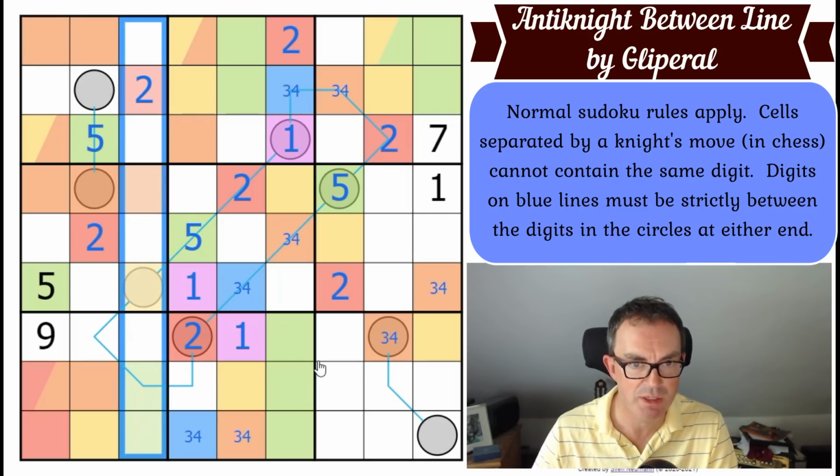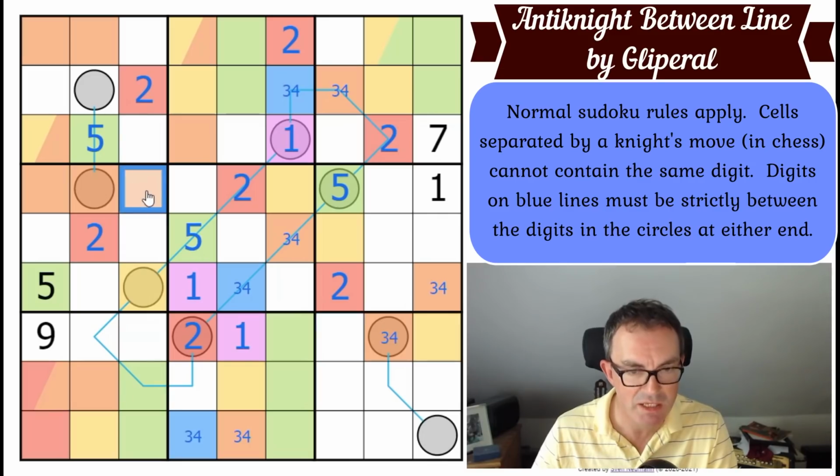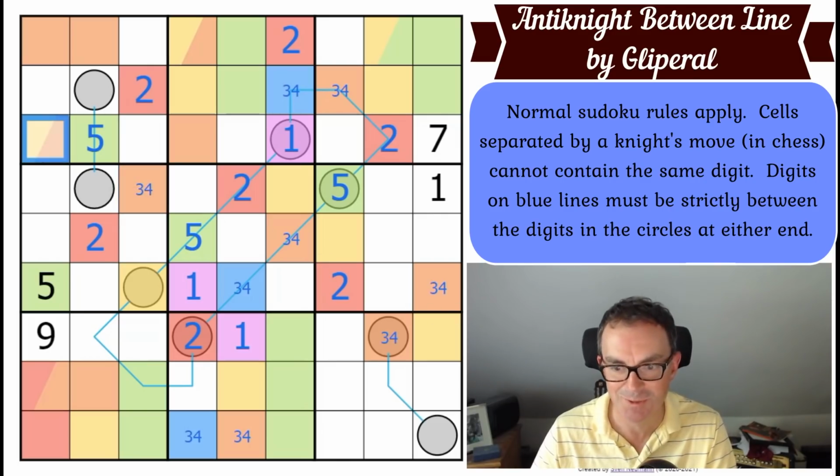Where's the orange going in column 3? The only available orange cell is this one. So these are not orange, and this has become an orange. And this orange sees that orange by knight's move. I almost feel like Gliperal must have just been laughing as he set this.